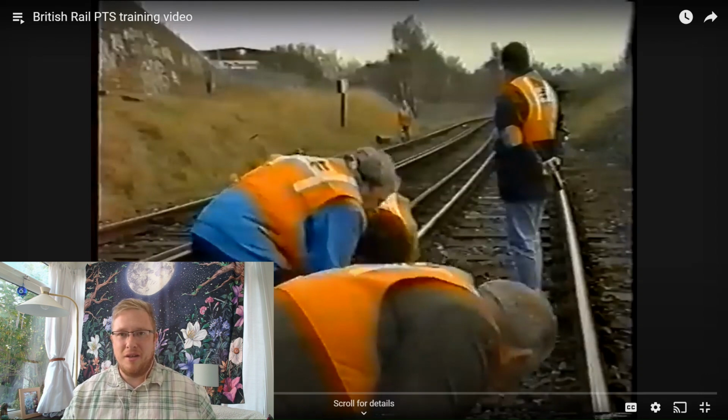Nowadays, it's head to toe orange. The hard hats are white. You'll notice none of these guys are wearing hard hats because back then you only wore it for certain tasks. I think even when I started, if you were doing a foot patrol, you didn't wear it. It was only for certain tasks.